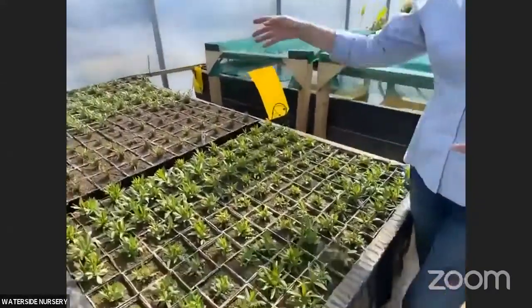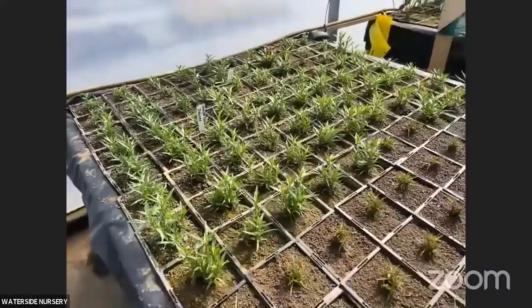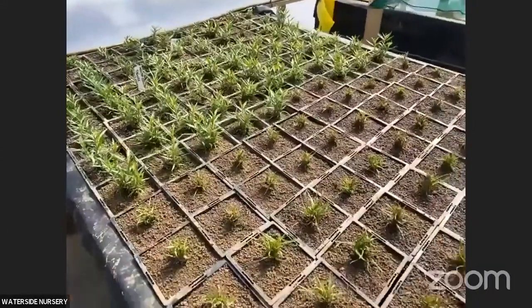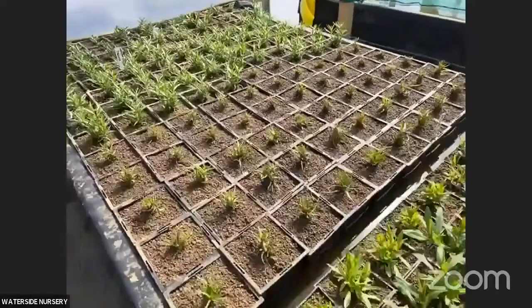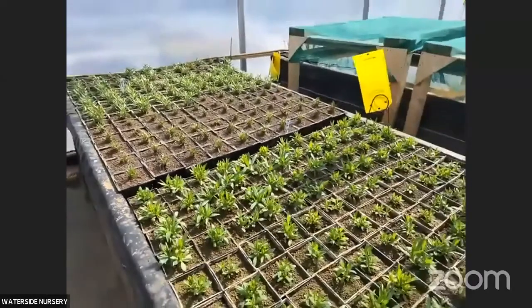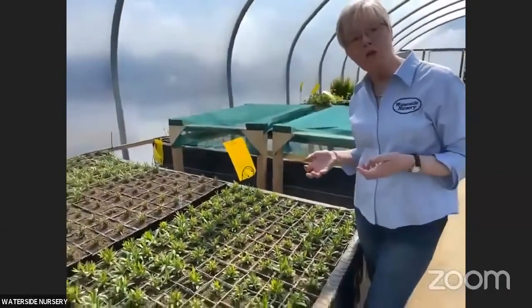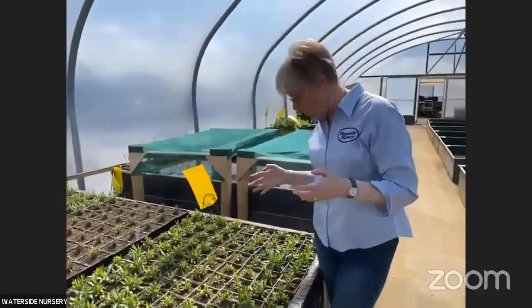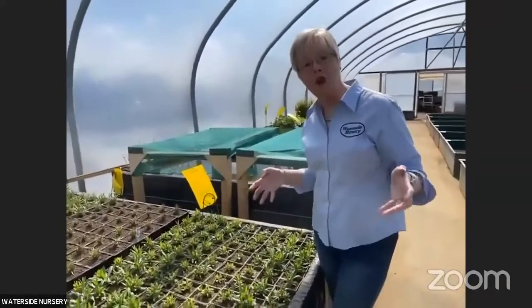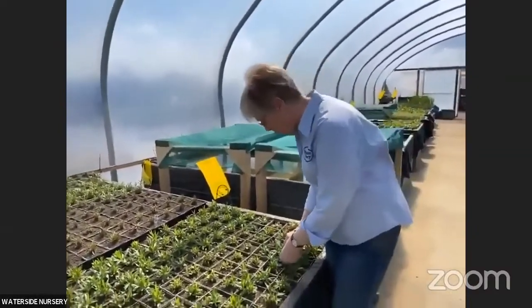If she spans across, you can start to see we've got different stages of plants coming through, so that the first batch she showed you will be moving out shortly. So it's a constant job of bringing them on and moving them out so that they're rooting and then getting adapted to the cold again for you.